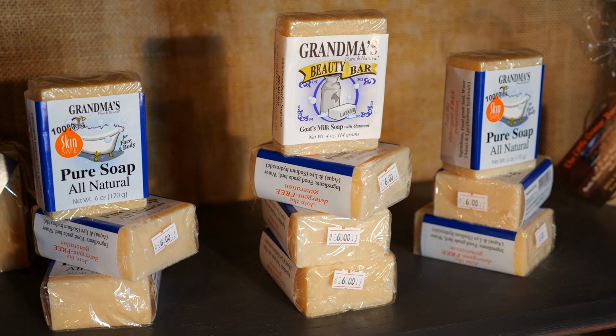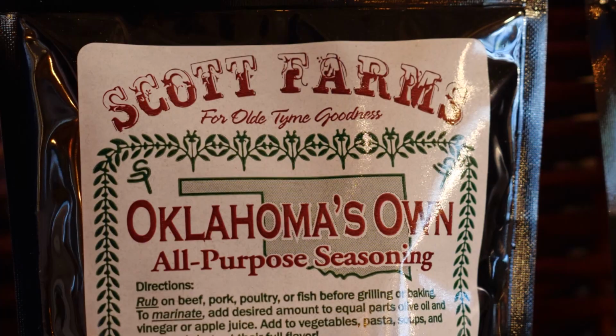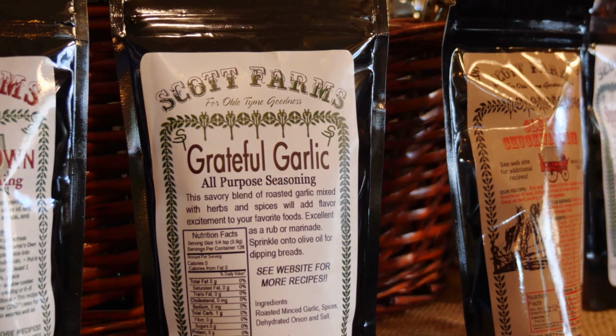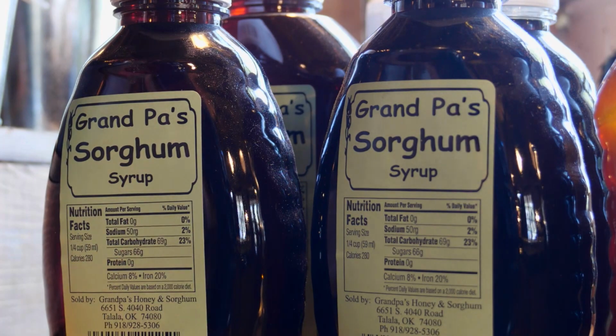The barn is also filled with products from other Oklahomans. The soups, dips, and spices are from Scott Farms in Piedmont. We just did the cheesy baked potato, and I'm going to buy another one because my husband loved it. I'll probably be doing some of those for Christmas gifts. The local honey from Ada. He actually drives the honey up here every time we give him a call and say, we're getting low on honey. And then he picks up our sorghum for us as well, and that's in Talala.